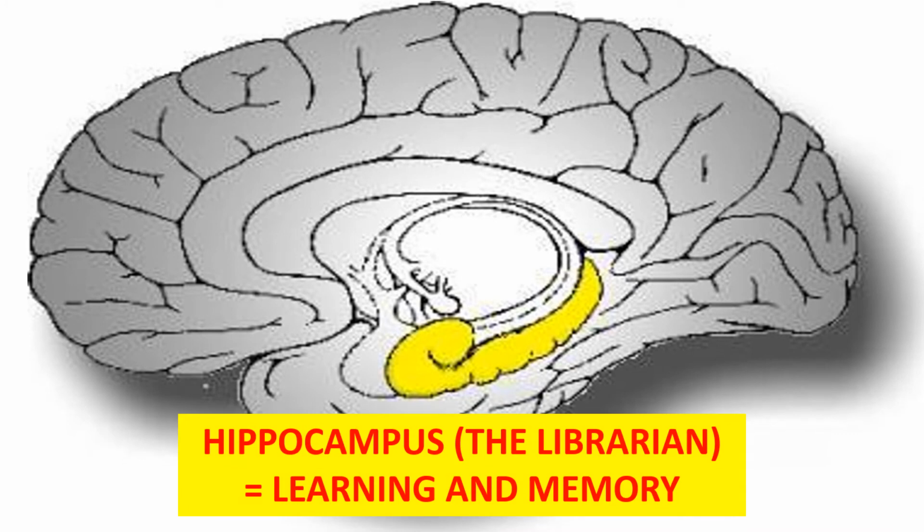Psychological scientists have discovered the hippocampus is extremely important for learning and memory. I like to call it the librarian in the brain. It takes incoming information and holds onto it for a little while and then sorts it out into different parts of the brain where it gets stored, a process we call consolidation, and then later can retrieve the information. So it's a little bit like the librarian who knows how to find a book and knows where to put it back.